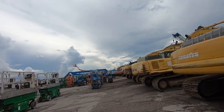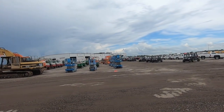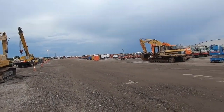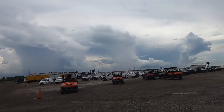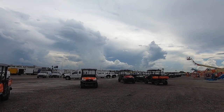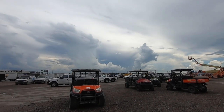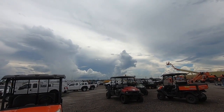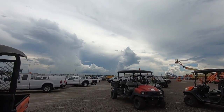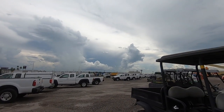So here at the Ritchie Brothers in Davenport, Florida. Row after row of stuff. And not a whole lot of clear instructions of what can and cannot be done. I mean, you know, I told them this is my first time doing this. First time at Ritchie Brothers, first time driving something like this.